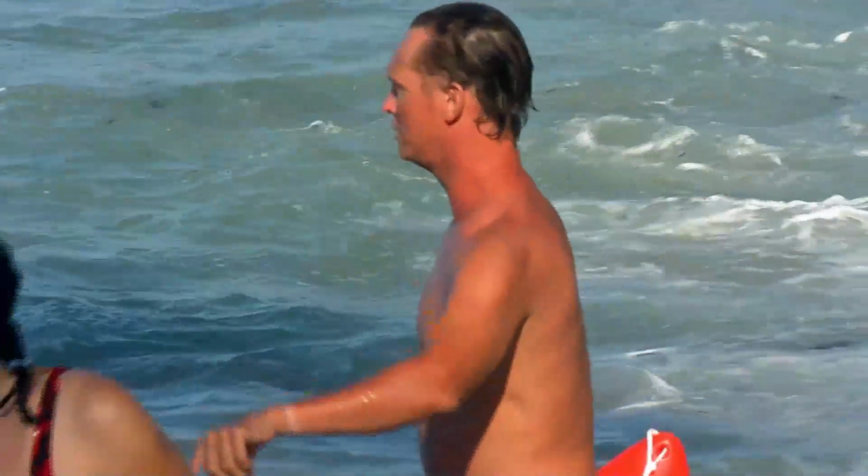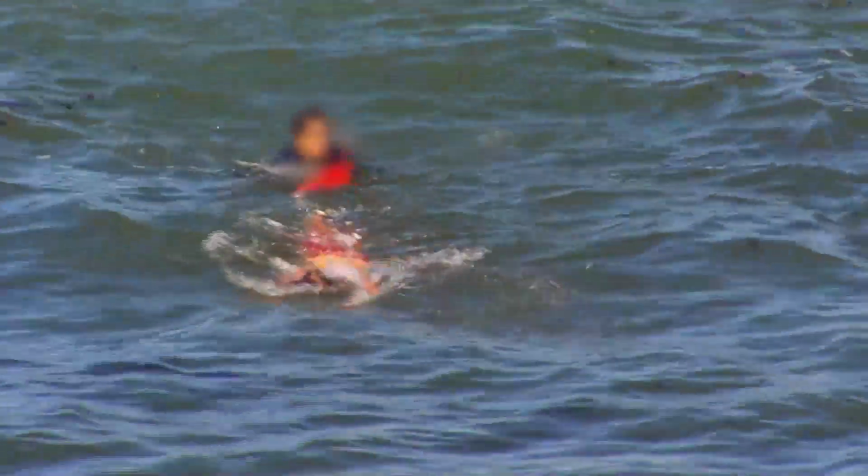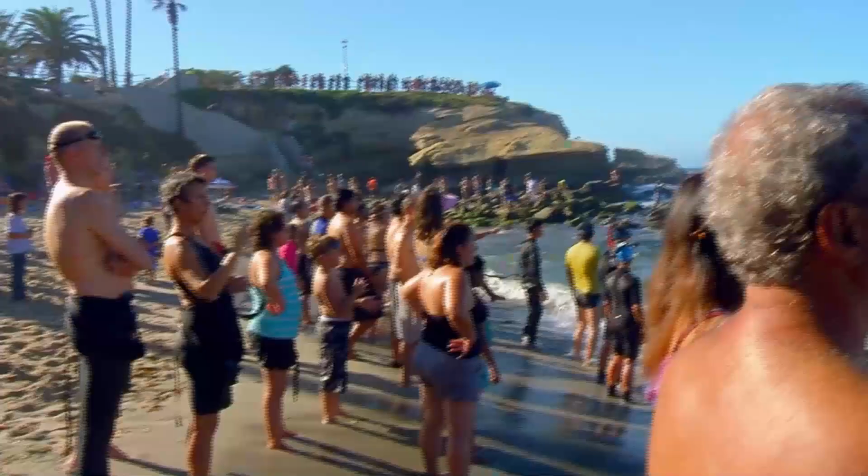All right, let's go, get out! With the help of lifeguards, exhausted swimmers fight their way to shore as even more guards enter the water to rescue others in distress.